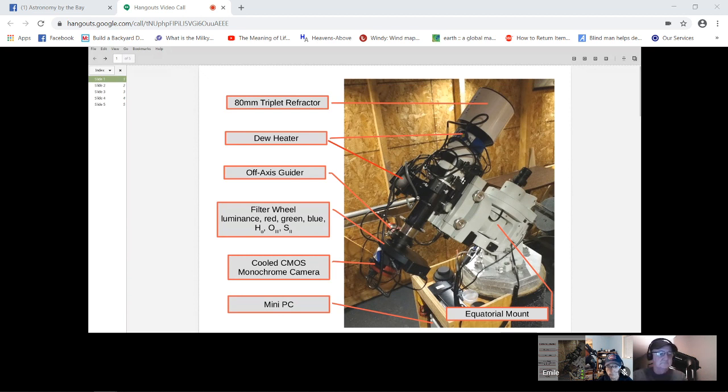So the white and black tube is called a refractor. And that's basically a telescope that uses lenses only, no mirrors. It has an 80 millimeter objective. And the triplet means that the lens is made up of three pieces. The idea is to make it reproduce the colors in good fidelity to avoid something called chromatic aberration.